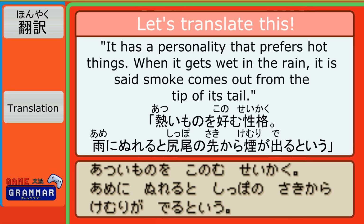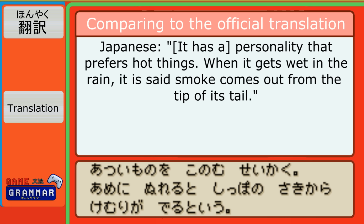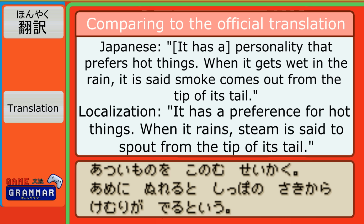Atsui mono wo konomu seikaku. Ame ni nureru to, shippo no saki kara kemuri ga deru toyu. Let's compare this to the official English translation. It has a preference for hot things. When it rains, steam is said to spout from the tip of its tail. It's close. They even changed toyu the same way we did. I swear I didn't peek.